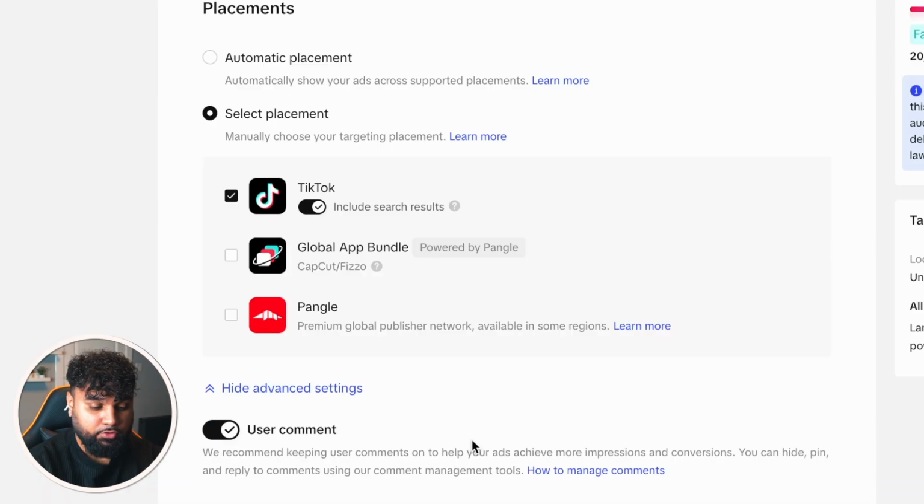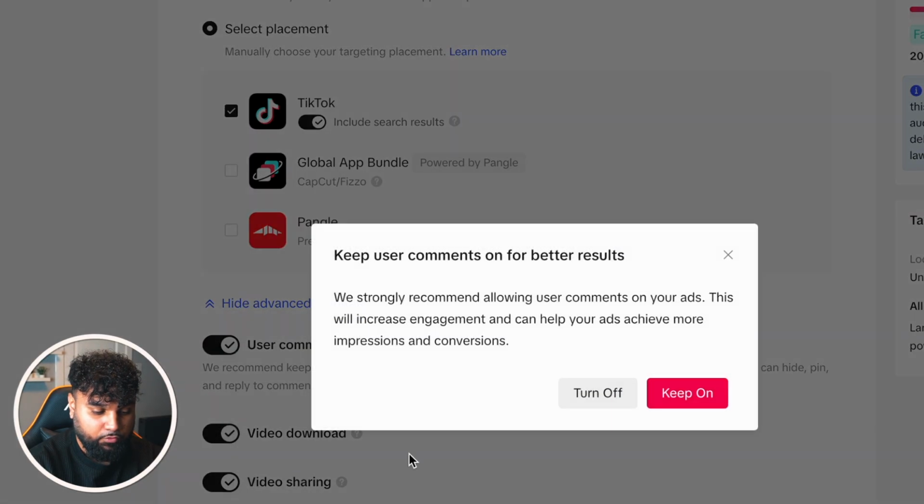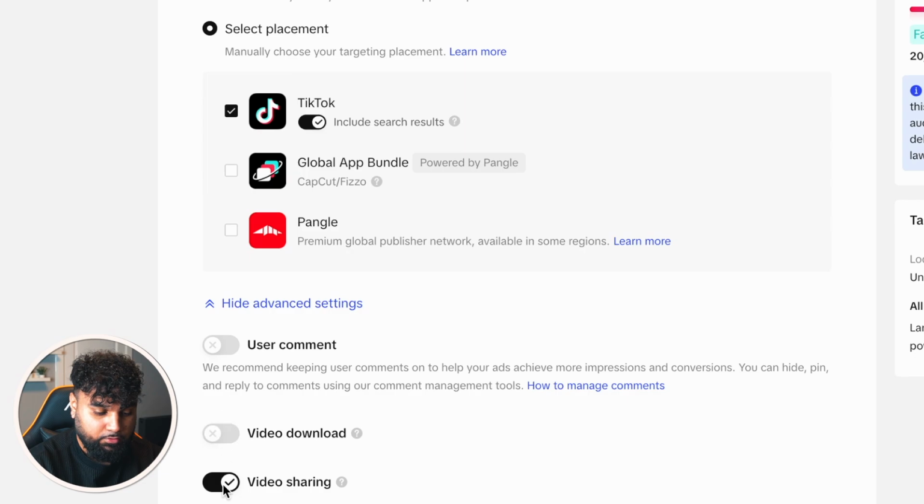I've never heard of global app bundle before as well, so it's probably not the best place to start selling on there. And then what I'm going to do is click on advanced settings, and I'm going to turn off user comments. I'm going to turn off video download and video sharing.